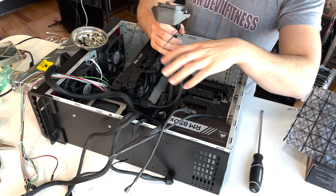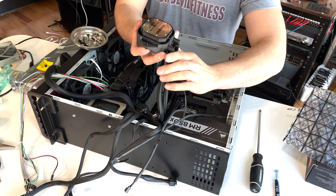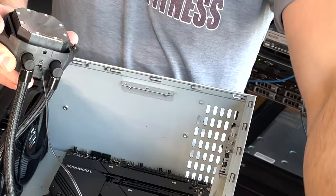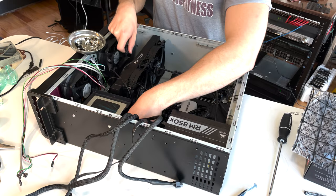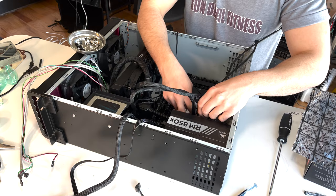Water cooling time. Oh, I need my thermal paste. It's gonna be an interesting thermal paste application. Never pasted a 12th gen CPU before. Cooler. Oh yeah, plastic. Remove it first. Oh. Fan. Man, there's just so much going on in this case.